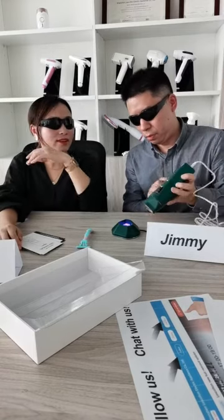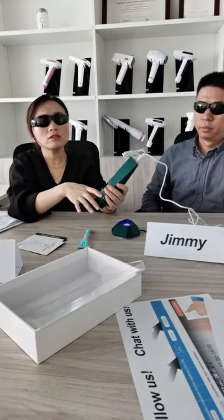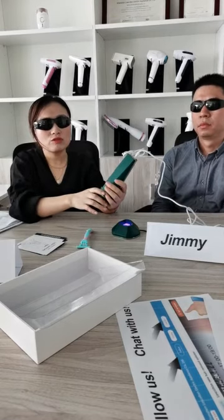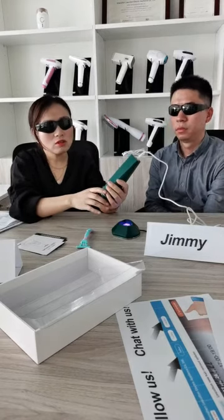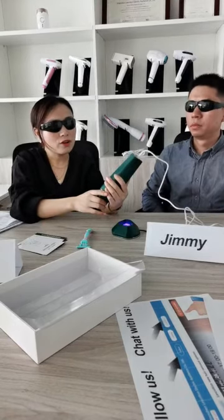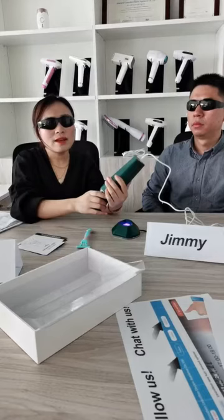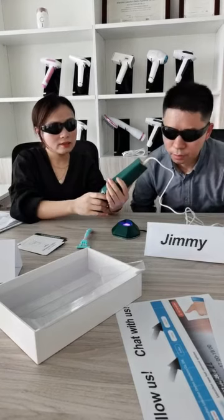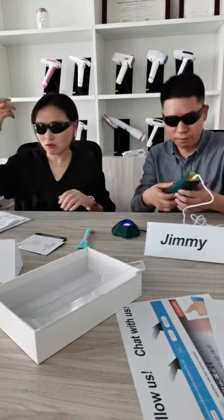I have to repeat what Jimmy told you, because it's very important. The device has 5 levels. Level 1 is for skin rejuvenation. Levels 2 to 5 are for hair removal. If you want to remove hair, start from level 2, the lowest level, then adapt the level according to your skin adaptability. Jimmy will show you now.